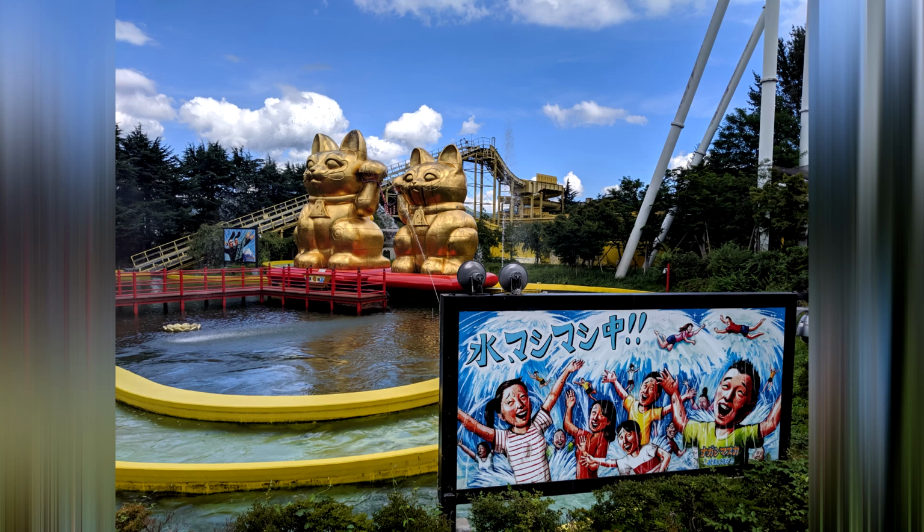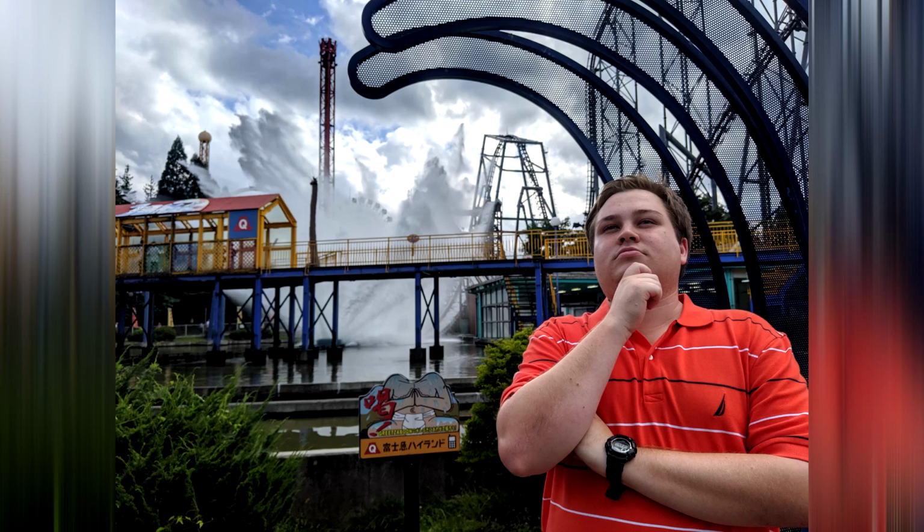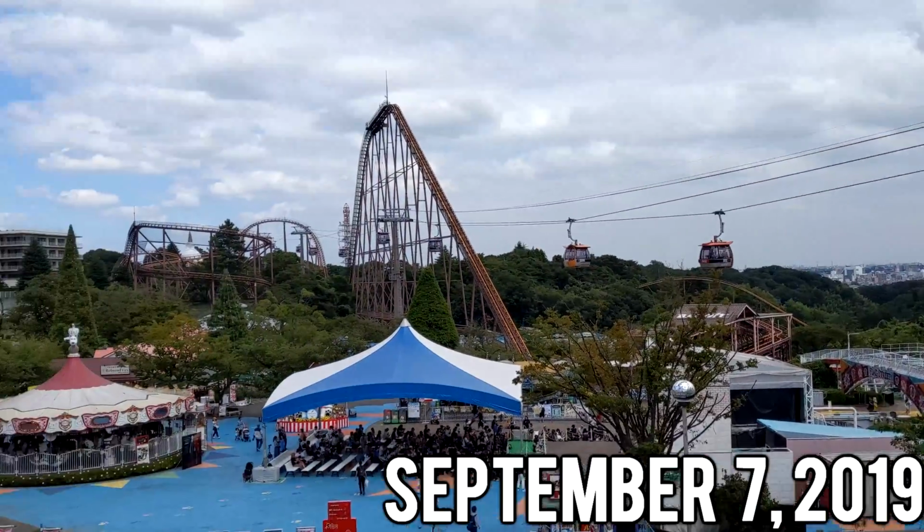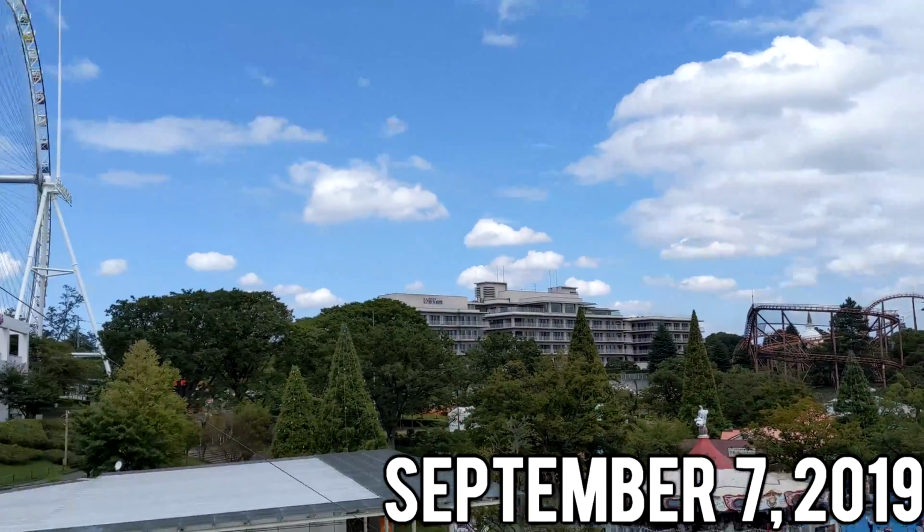Okay, don't judge me. It was really fun. There's the raft ride, and then I did a little cool shot of the boat splash in the background. Originally I was gonna dab, but yeah, not that cool.